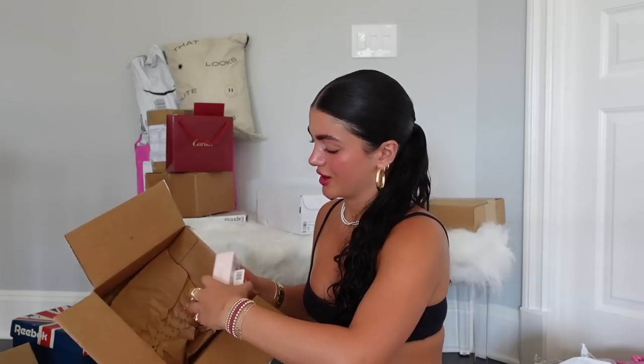Okay, so here is the Sephora box that I was talking about. I got three things, three of my most favorite things, three things that I literally cannot live without. The Charlotte Tilbury Hollywood Flawless Filter in the shade 4 Medium.